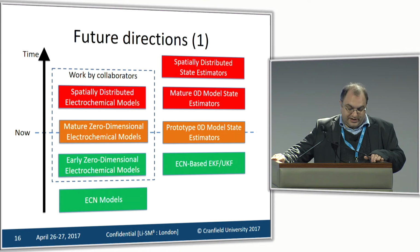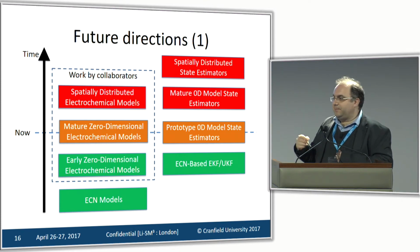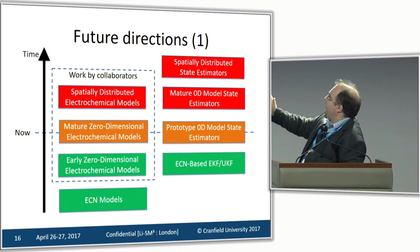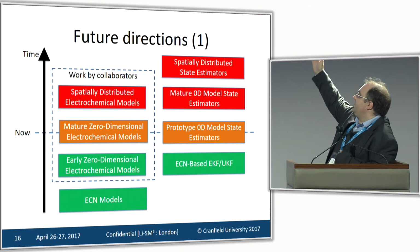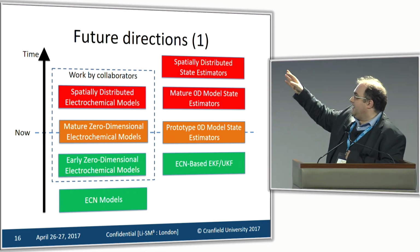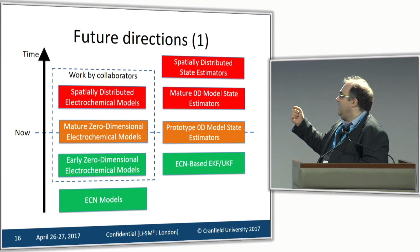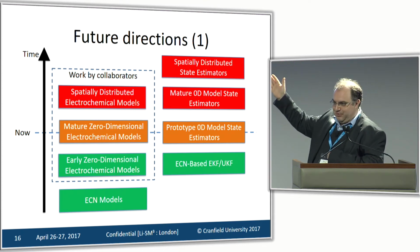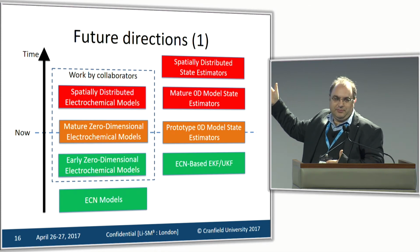So some future directions. This ties in quite nicely with Monica's slide and shows where these packages of work fit together. If you like, there's a modelling stream, and that's on the left, and an estimation stream on the right. The colour coding, red, amber, green, gives you an idea of their state of maturity at the moment. You can see that estimators lag models by a little bit of time, as you'd expect. You can't build an estimator using a model that doesn't exist.